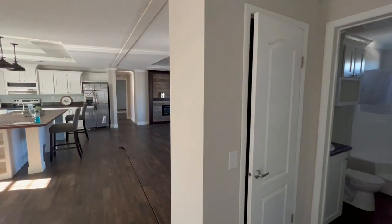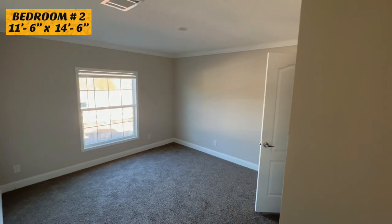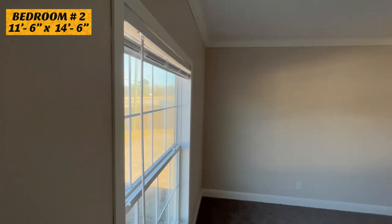All right, let's check out the other rooms. Okay, so this will be your second guest bedroom. All right. Get y'all a look for another angle. Slow pan.